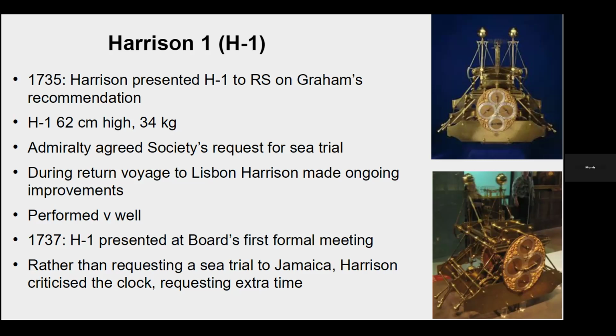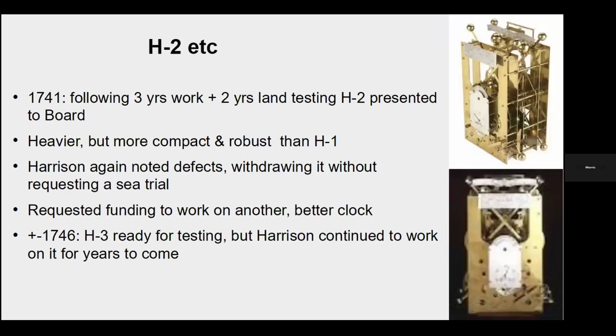I mean, he was dependent on the Board of Longitude to actually pay a salary. There was probably some income coming in from his business because his brother worked with him, but he needed the board's support. Five years later, H3 was ready for testing, but Harrison continued to work on it for years to come.